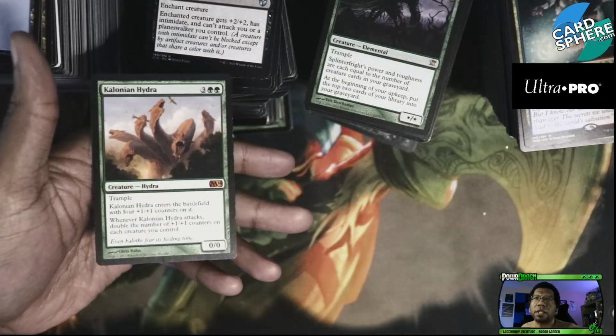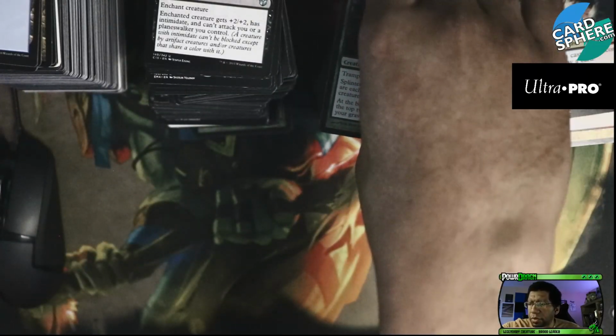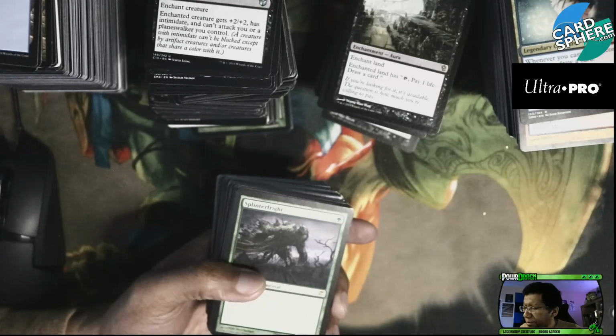And another Colonial Hydra, sorry. So yeah, that's actually a good pile. Like that whole stack, I would say, is pretty good. You know, nothing really too upset about that. I'll go through that for sure.